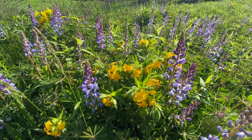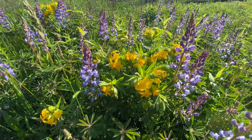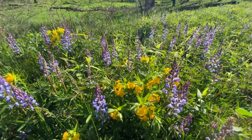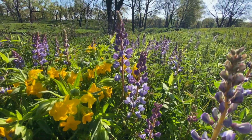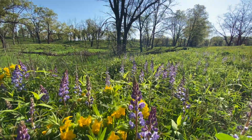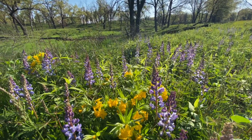Okay, so this little cluster right here is exactly what I'm looking for. Something with the puccoon and the lupine clustered in an area. But unfortunately, there's nothing really interesting happening in the background. Not a nice hill, not really a nice tree that stands out, so unfortunately this isn't gonna do. So I am literally laying on the ground to get these shots.